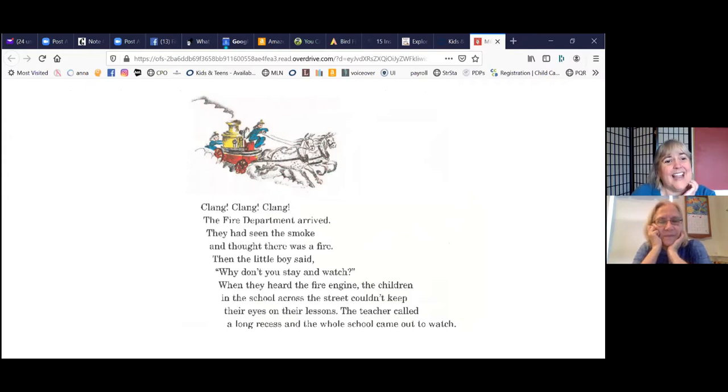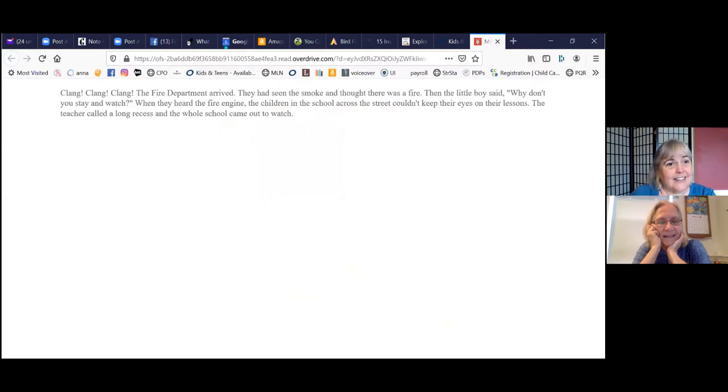Oh, okay. Clang, clang, clang, the fire department arrived. They had seen the smoke and thought there was a fire. When the little boy said, "Why don't you stay and watch?" When they heard the fire engine, the children in the school across the street couldn't keep their eyes on their lessons. The teacher called a long recess and the whole school came out to watch.